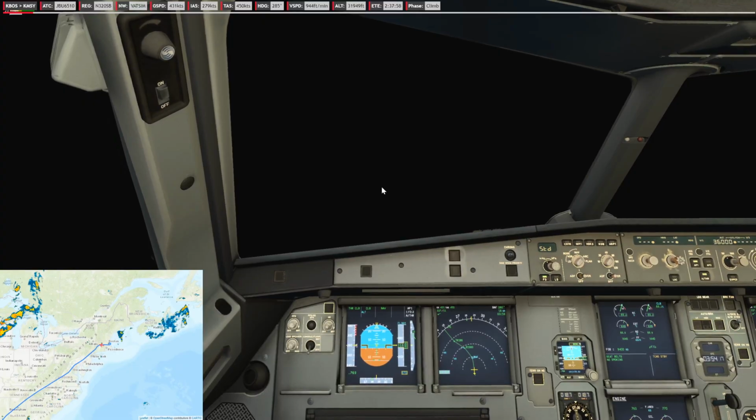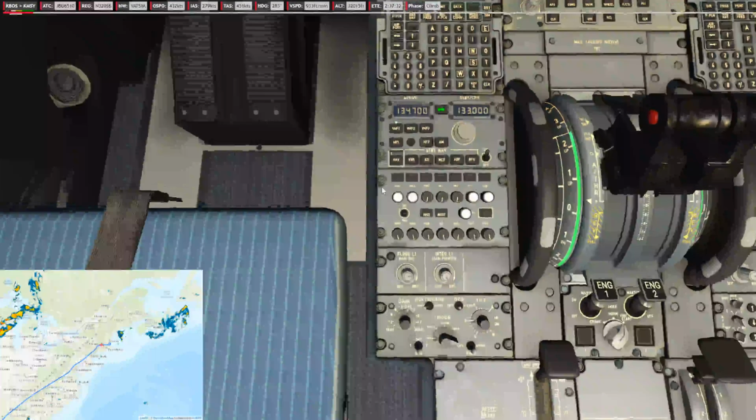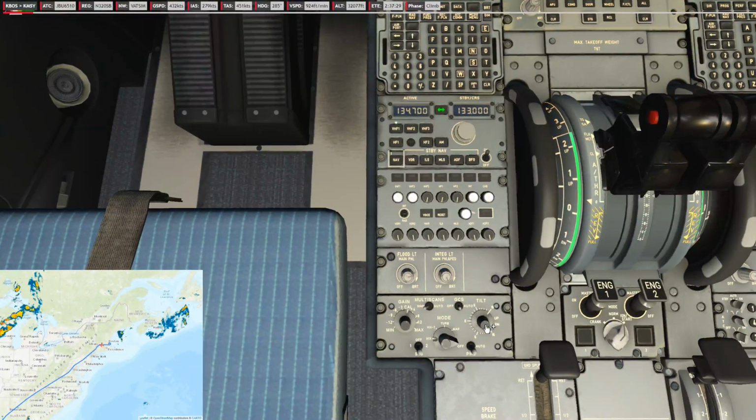Oh, you know what I need? JetBlue 4, correction, JetBlue 401 with you, passing 9,000 for 14,000. JetBlue 401, Boston Center, good evening, climb and maintain flight level 340. Up to flight level 340, JetBlue 401.